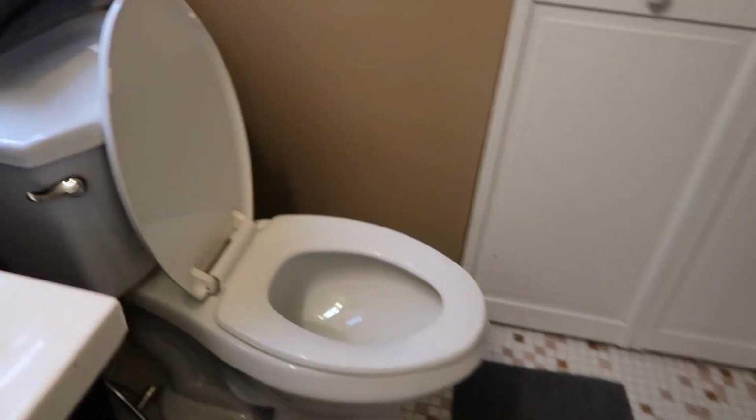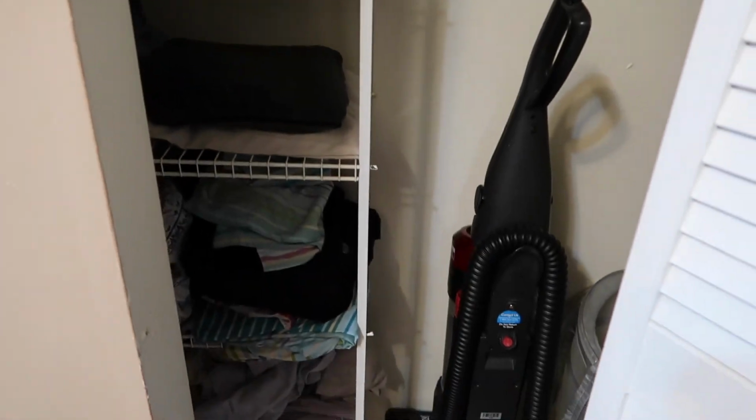Cute little cupboard. It's not too small considering how small the house is, and there's a nice half bath, half shower going on here. Little pantry here, or cupboard with towels and a vacuum in case you need it. That's super nice. Yeah, digging this.